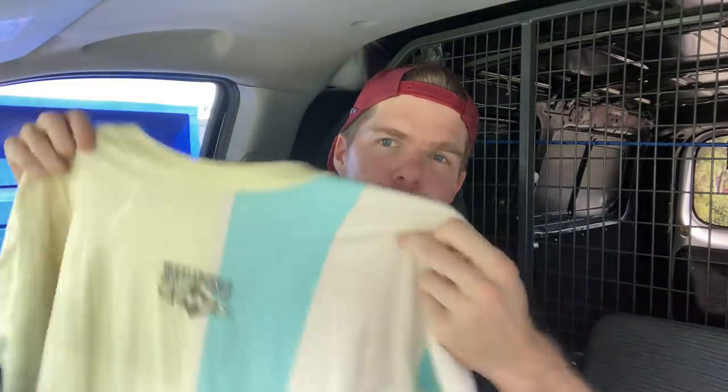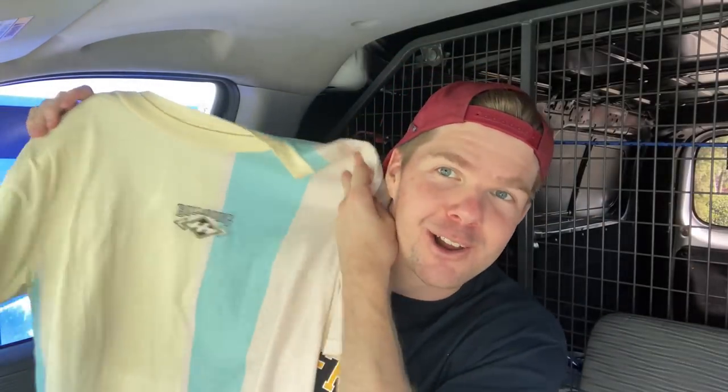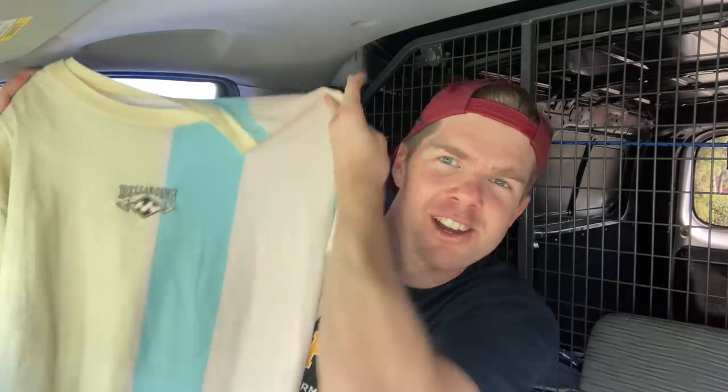And then this one here was a vintage Billabong t-shirt. I don't come across a hell of a lot of vintage Billabong, but that logo there is the old school logo. And I really thought that the striped rainbow color pattern was pretty cool on this one as well. So I've gone ahead and picked that one up. Again, that's my size, extra large, but I will be putting that one up onto the website at a pretty cheap price if you wanna grab yourself some Billabong.